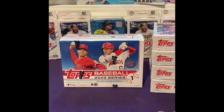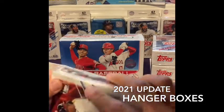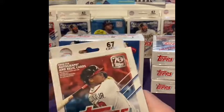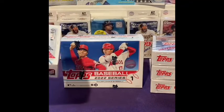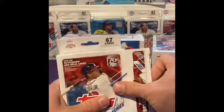Alrighty. I'm going to open up the hanger boxes next. I'm going to open up the Mega Box last because I want to save the suspense in case there is a Home Field Advantage card. I have seen Home Field Advantages and numbered cards come out of the Mega Boxes at a much better clip than some of the hanger boxes.